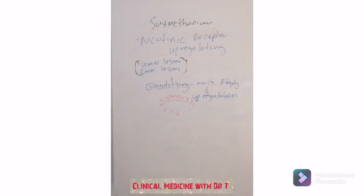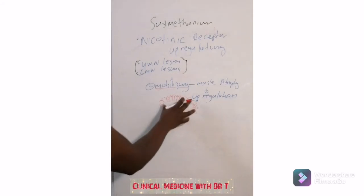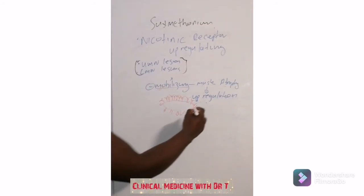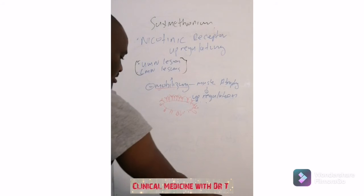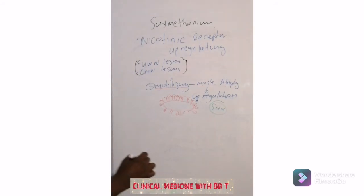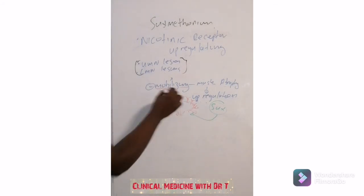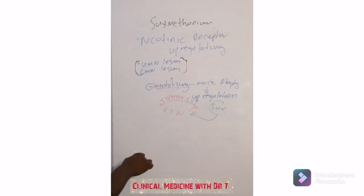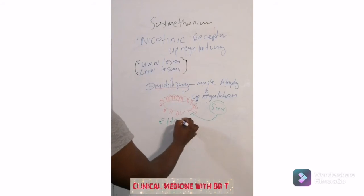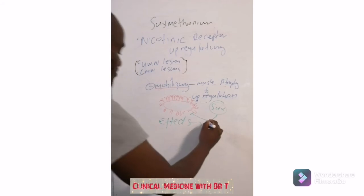Now the problem is that if this patient has a lot of this upregulation of receptors, then the day you give this patient scoline or Suxmethonium, that Suxmethonium is going to come and attach to all of those receptors, and the effects will be exaggerated. The effects will be exaggerated.